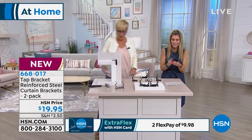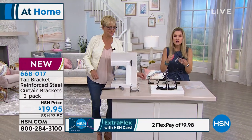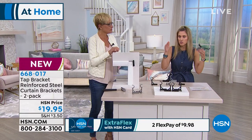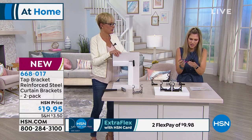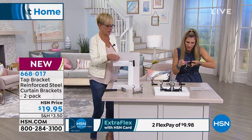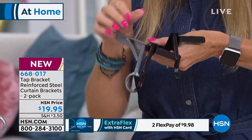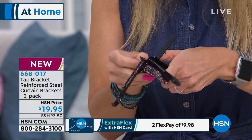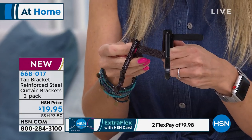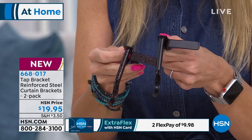Let me show everybody the color choices, and you're getting two pairs. So you're getting enough that you could do two windows or two doors or however you want to do it. I was trying to give you a good way to show you the three side by side, the colors. Let me first show you these two. If you want to choose the black, you can see the black has a soft matte smooth finish.